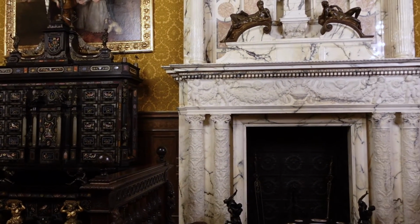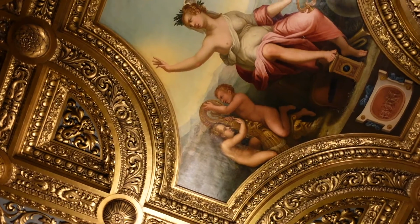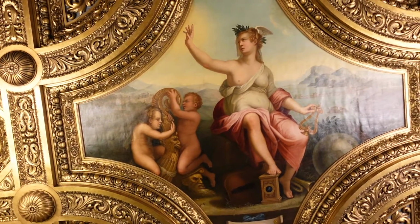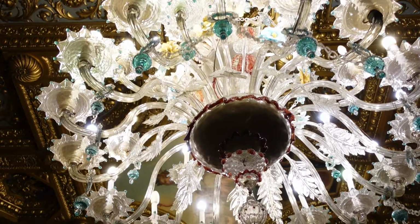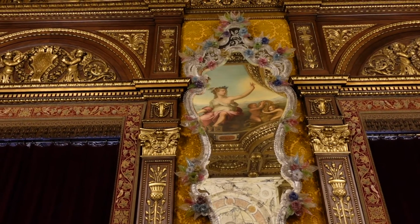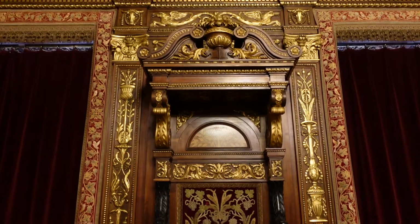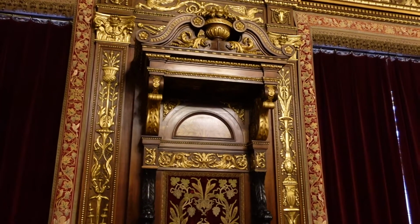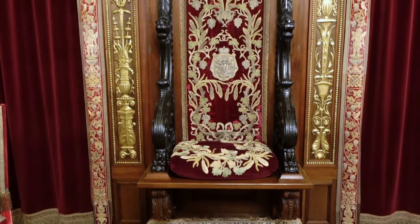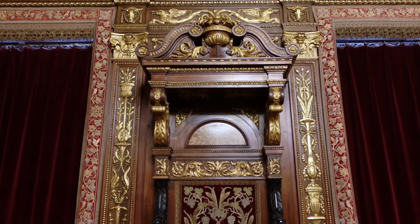Very impressive, the ceiling. It's made out of gilded lime wood, and in the center of it there is a painting which depicts Calliope, the epic muse. Speaking about Italian decoration, the 2 chandeliers and also the mirror of the room are decorated with the best Italian glass, Murano glass. Even if in this room there are 2 thrones, those in here are just decorative. The Hall of Thrones was in Bucharest, at the Royal Palace, which nowadays is known as the National Art Museum.